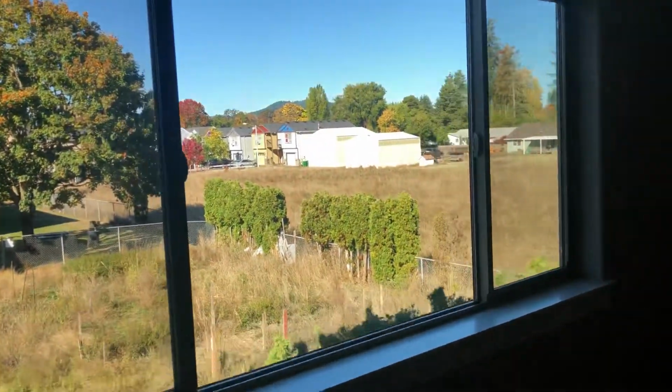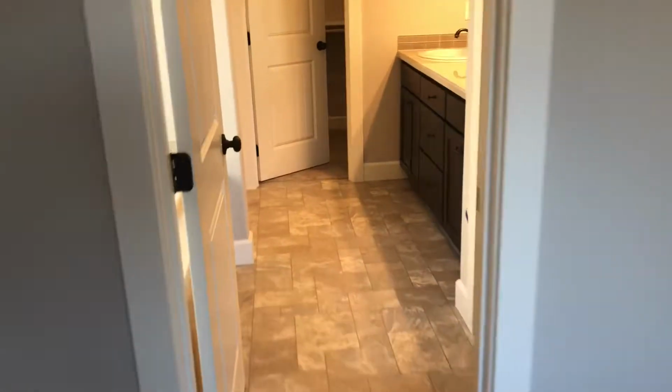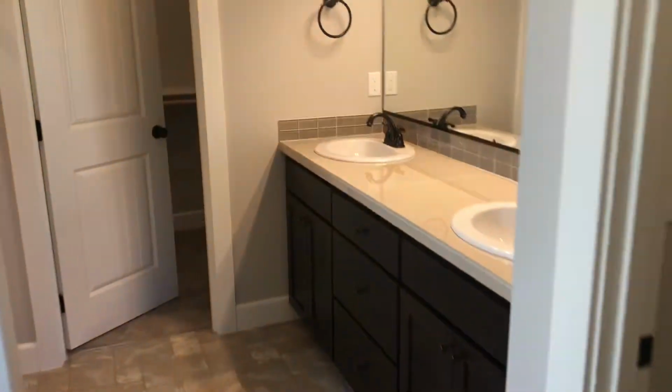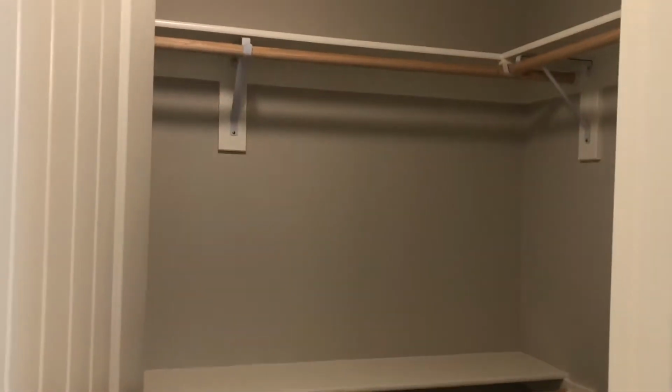Large windows, great views. And then, of course, this is the master, so we walk right into the master bath. Has the his and her sinks. And then, of course, great, nice soaker tub. Love it. Shower. And then a beautiful walk-in closet. This home is really put together nicely.